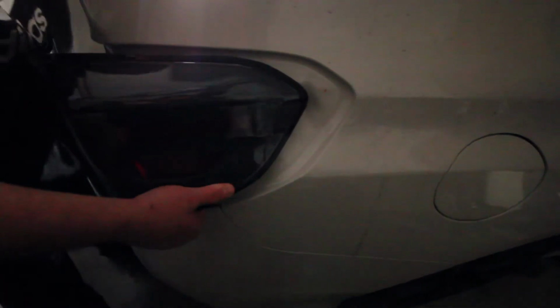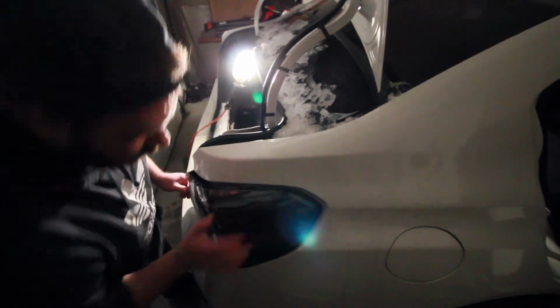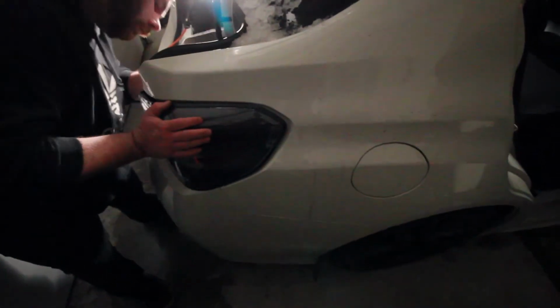And make sure you pull your wires through first, because you don't want any of those on the outside if you're trying to put it in. Awesome. And just make sure you give it a good love tap.